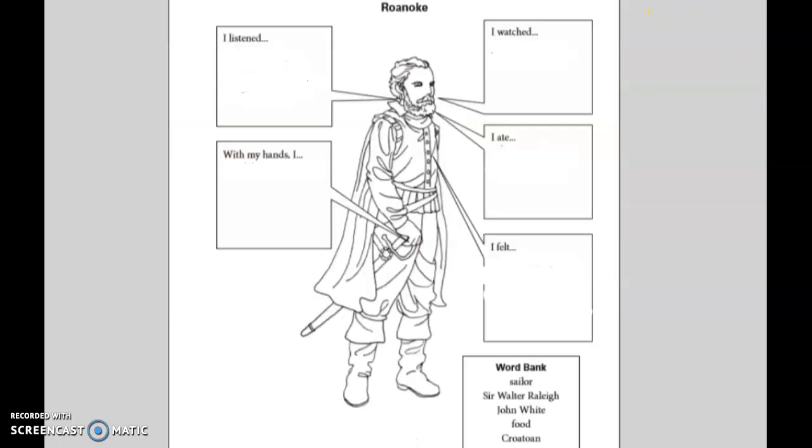So we're going to fill this in. We're going to talk about what we see here. What this shows us all references the different senses, right? Like what you hear, see, taste, touch, smell, perhaps. If we look at this word bank at the bottom, this is just giving us ideas of things we could use. There's not really a right or wrong here, but I'm going to go through some possible answers with you. So if we think about I listened, right?